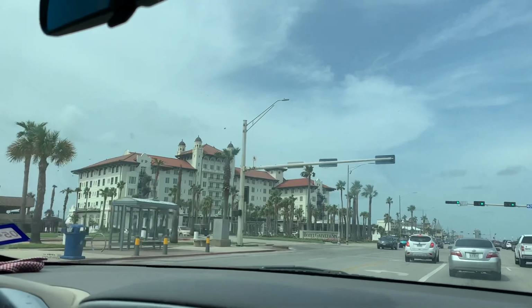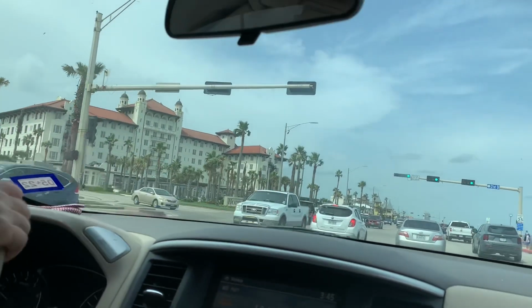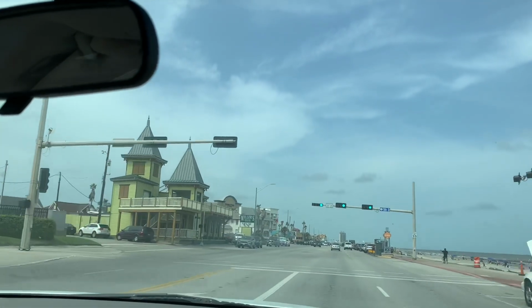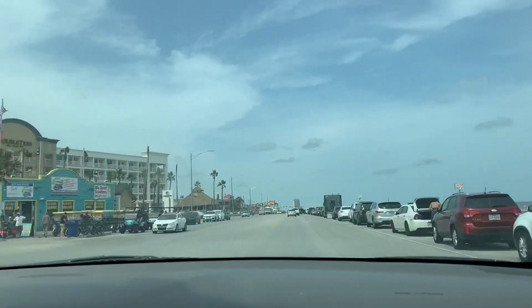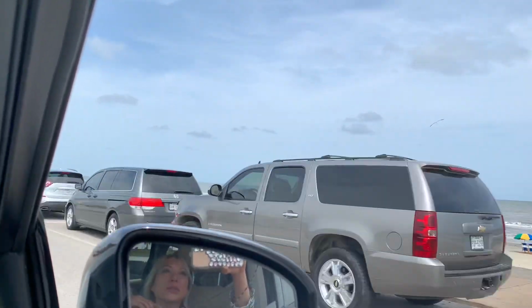Beach Central, Hotel Galvez. That's a big one, yeah. Big hotel. Yeah. Everywhere crowded. Right. At Galveston, everywhere crowded. A while back, weren't they crowded? Yeah, people set up their tents to rent them.